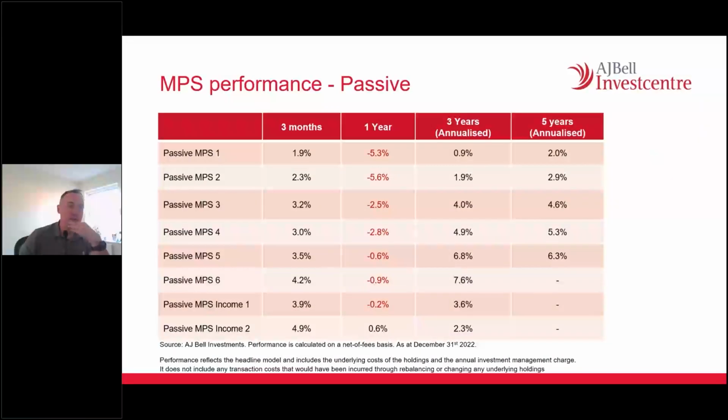So moving on to performance, there's a few things to note here. This is the passive MPS performance. It's been a slightly unusual year in that in a typical year, you'd expect to see a degree of linearity between the different performance of different risk profiles. What that means is the further up the risk range you go, i.e. the higher number attached to the MPS, the more you deviate from 0. So MPS 6 in a good year would typically do better than MPS 5, which would do better than MPS 4, all the way down to MPS 1.